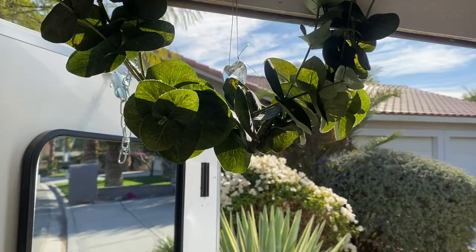Since there's sunshine, I'm gonna set up my Jackeries right away, get both of them charging, and then tidy up a bit, and then do my morning routine.